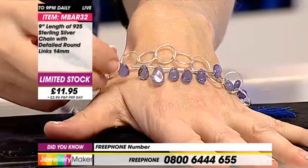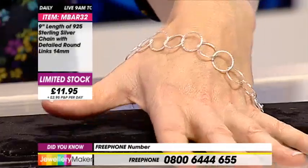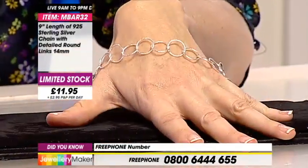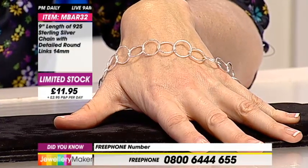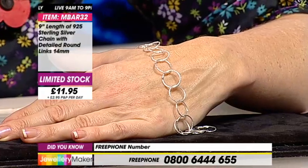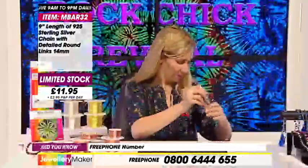What a fantastic bracelet that would be. Or part of an exquisite necklace as well. I've seen them cut up individually as well for earrings. It's just so beautiful and rich and alluring. But I'm very low in stock at $11.95. MBAR 32. Okay, moving on.